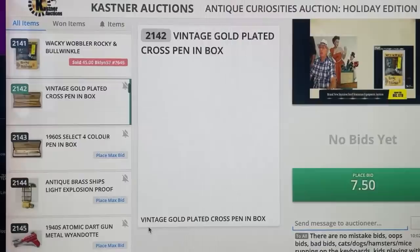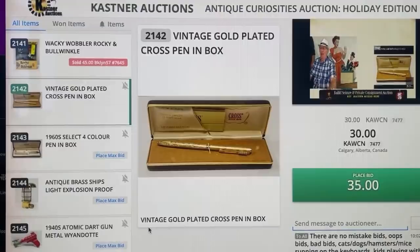So 45, 76, 45, lot number 42. Nice little Cross pen with its paperwork. Gold plated. I never did take the diamond tester to it. There's diamond-looking things on it. I can't tell you that they are diamond because I didn't test them. Should have. Even if they were diamonds, it would just be diamond flake.